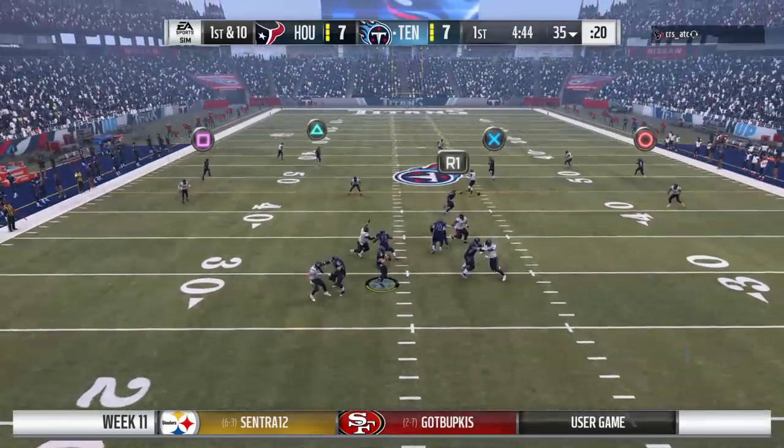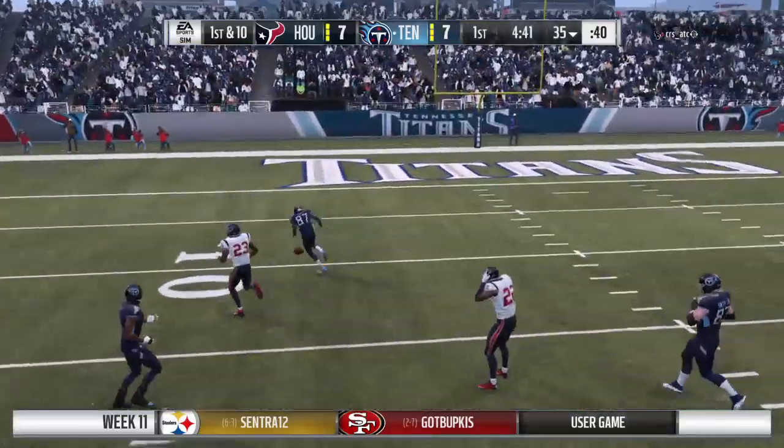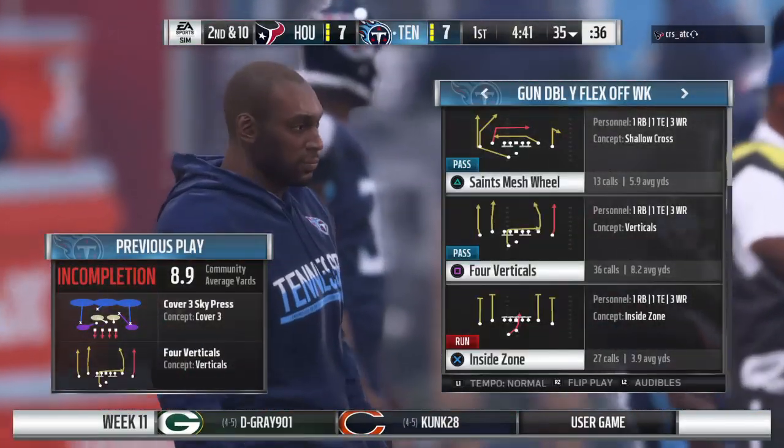Now on 1st down, he'll drop to throw it. Looking deep downfield. And lucky to get away with one there. That one nearly picked. 2nd down.